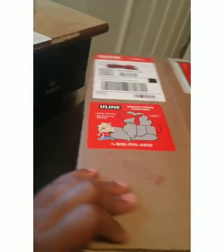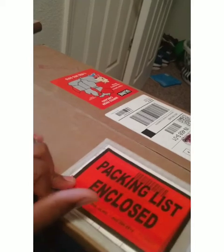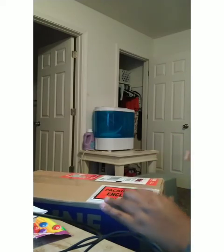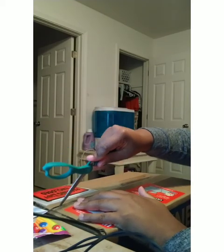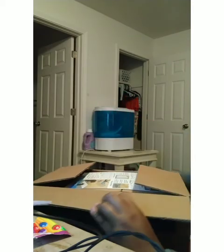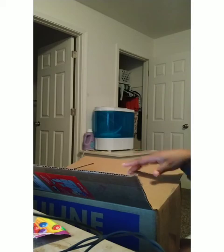Alright, so this is how the package comes from Uline. I know you guys didn't see me unbox the last one. These boxes are 6x6x2. It usually comes with a pamphlet or a flyer in it. Oh, they're so small and cute. So let me show you guys real quick. So this is how it looks. I only ordered 25 of them. Sorry, the angle is so weird. I don't know where my stand is for this.